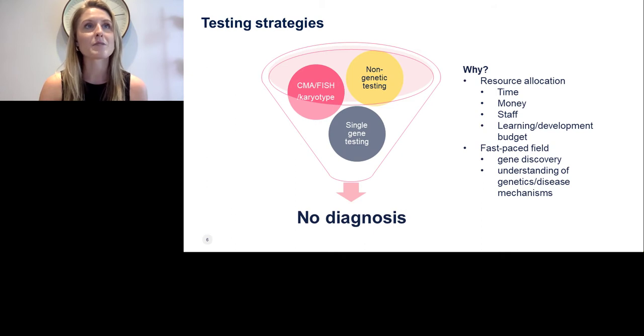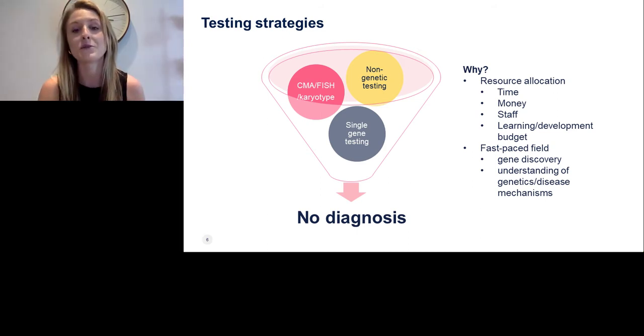And it can take over 6 months to undertake this diagnostic process. And at the end, a diagnosis may still not be achieved if the causal gene or mechanism of action is missing from the analysis undertaken.